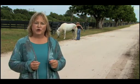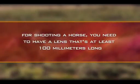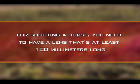When I'm talking to my students about how to capture the essence of a horse, one of the first things I start with is equipment. They really need to have the right equipment. So for shooting a horse, you need to have a lens that's at least 100 millimeters long.